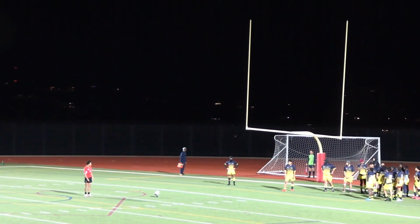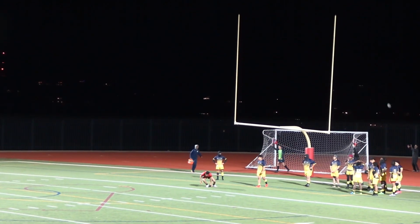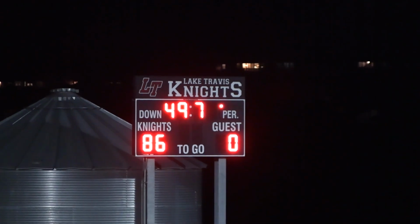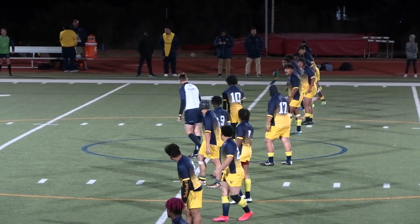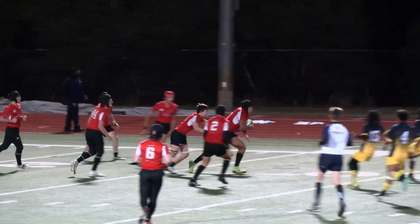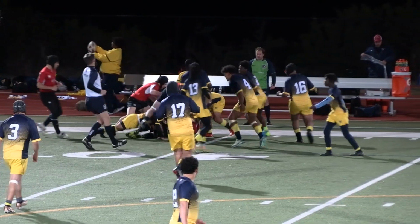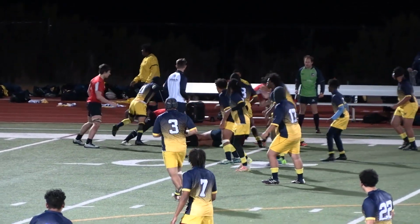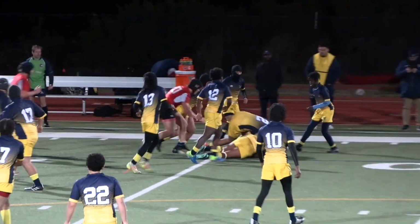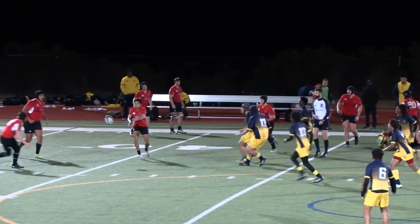Some camaraderie. These gentlemen will do this the rest of their lives. It's a great sport. And the conversion is legit. They will be waiting for a minor infraction.